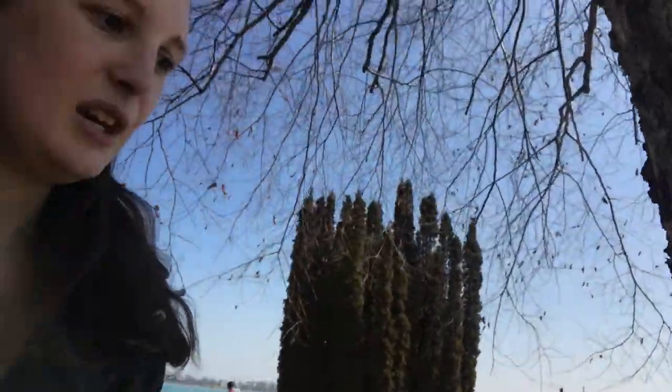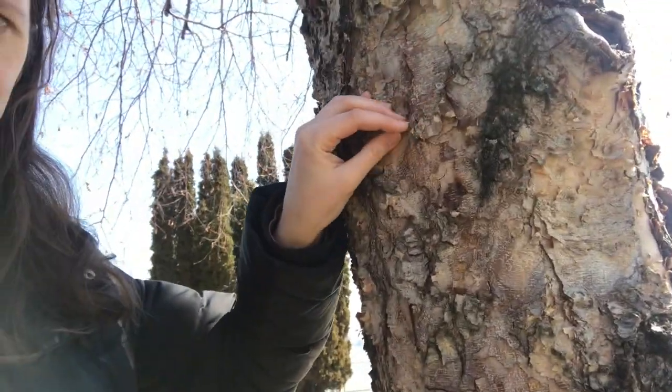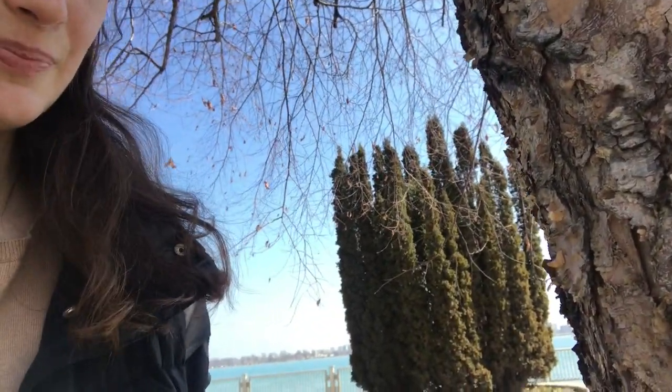Hi everybody, I'm at a new tree now, and I'm at the Birch Tree. These are some of my favorite trees. They're super cool. The bark on them is really unique, so I'm going to zoom in on the bark here. The bark on birch trees peels off really easily. It's very thin and it peels off.